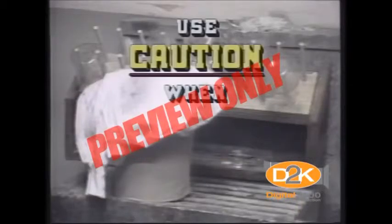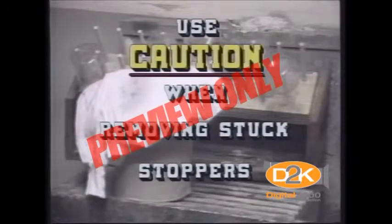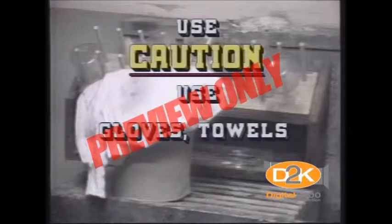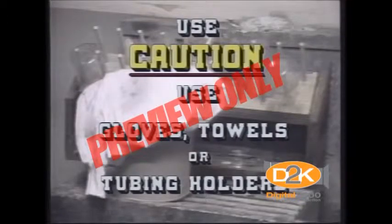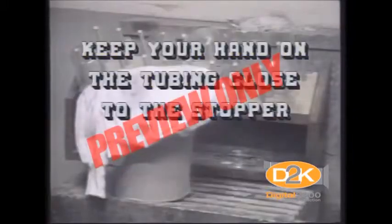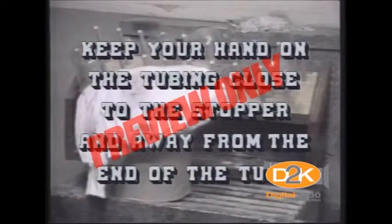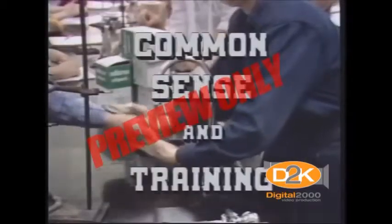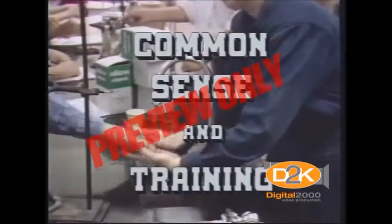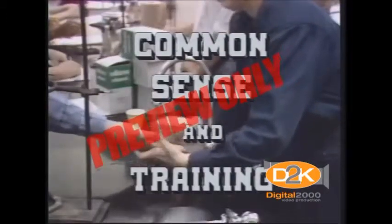Be particularly cautious when trying to remove frozen or stuck stoppers. When inserting tubes into stoppers, protect your hands by using gloves, towels, or tubing holders. Lubricate the tubing with water or glycerin. Keep your hand on the tubing close to the stopper and away from the end of the tube. Again, common sense and following your teacher's instructions will go a long way in preventing accidents.